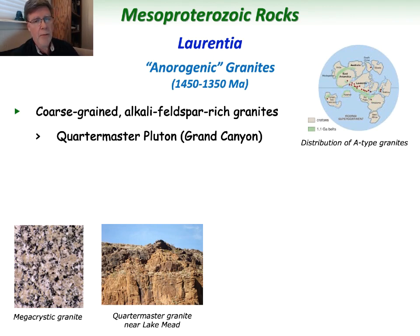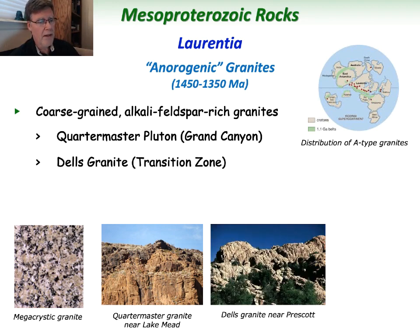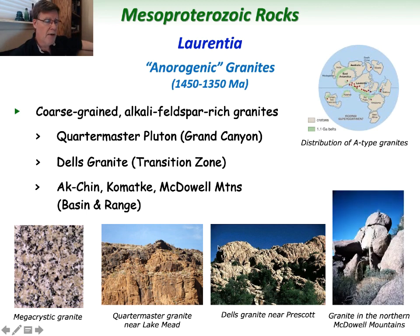In Arizona, we have a number of different examples of anorogenic granites in the Grand Canyon. In the western end, there's the Quartermaster Pluton down near Lake Mead. In the transition zone near Prescott, the Dells granite. These are massive rocks. They tend to be heavily jointed, and you can see the jointing in here, and the erosion along these joints makes it a great place to boulder and climb. Farther south, in the Basin and Range, in the Phoenix area, there's the Ak-Chin and Komatke granites in the South Mountains and Sierra Estrellas. And then the McDowell Mountains have granite as well, like this up near Troon, the golf course.